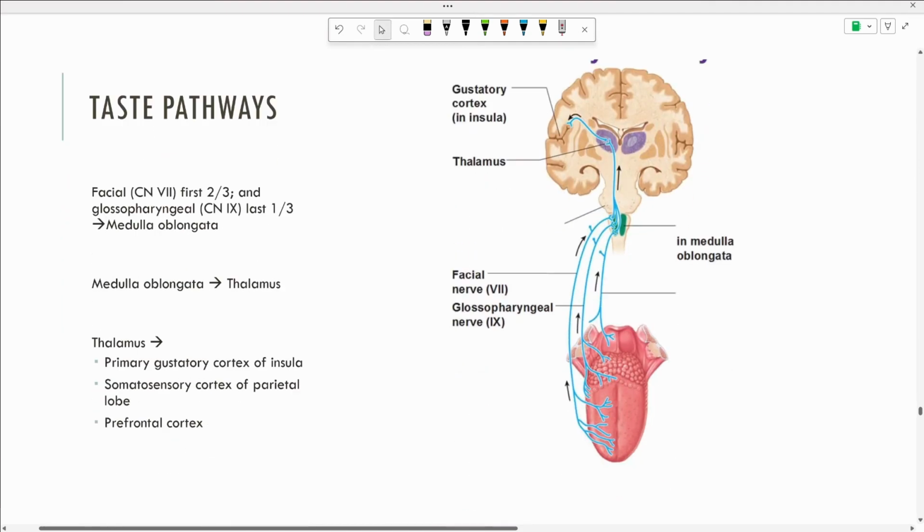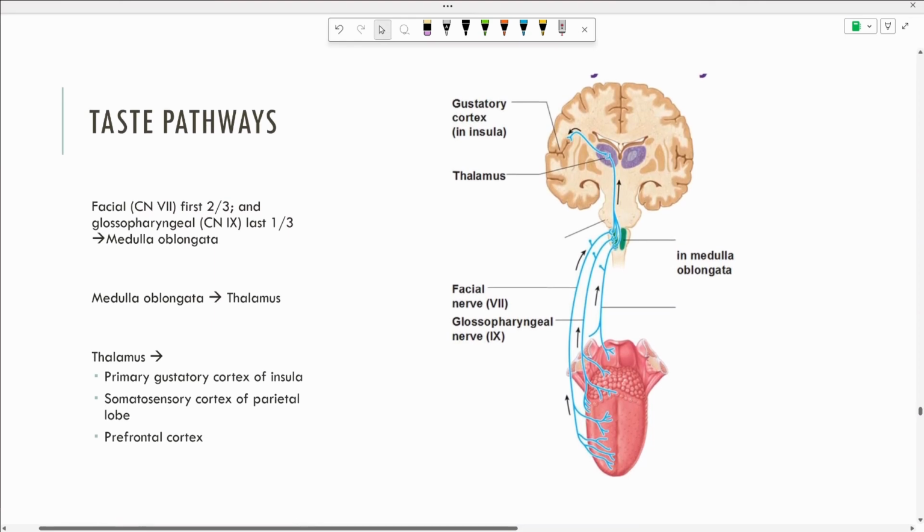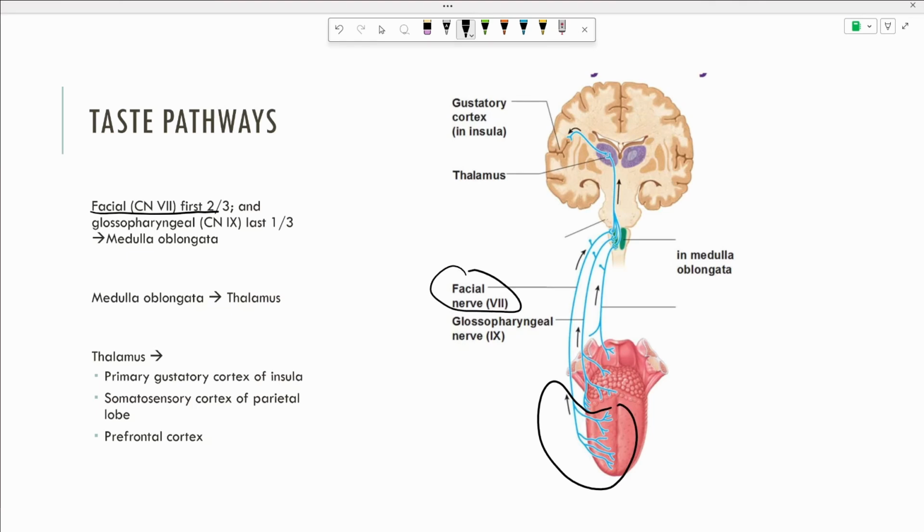So all you have to know for this one, again, the facial nerve, first 2/3 of the tongue, so all this right here, it goes on the facial nerve. And obviously it's going to go through the thalamus. Remember, all sensory has to go through the thalamus. Taste is a sense. So it's got to go through the thalamus, and then it goes wherever it's got to go, to the tongue part of the homunculus. We're not going to get in that much detail. Just know that the anterior 2/3 of the tongue is sensed by the facial nerve, and the posterior third is glossopharyngeal.